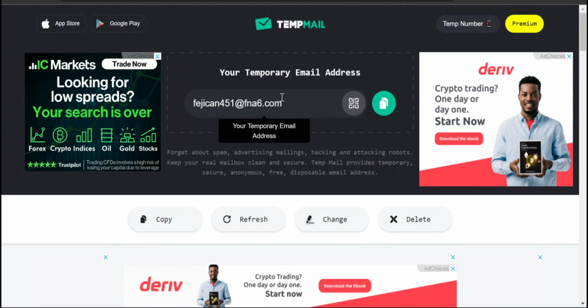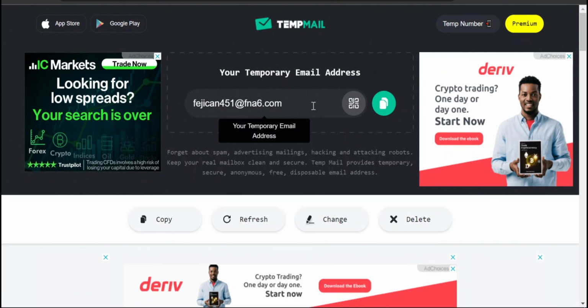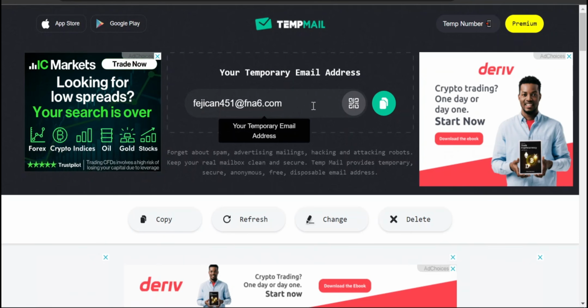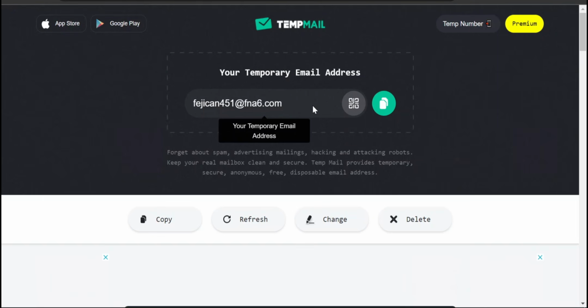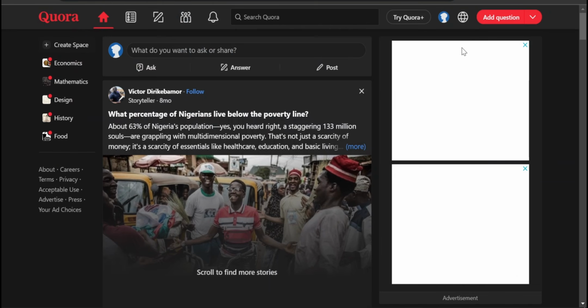Now, why do I use spreadsheets to save my accounts, right? Because I do not want to forget my account. The reason why I do not want to forget my account, I'm going to tell you guys later on in this video, right? But for now, just remember that you have to save the email address that you use to create this Quora account.